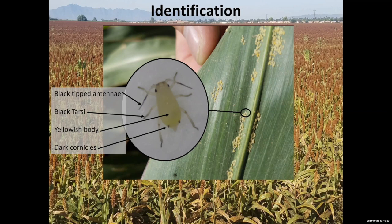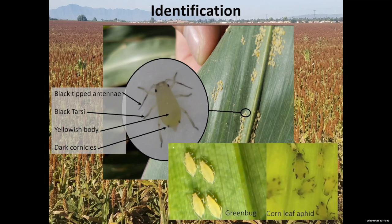This is not the only aphid we can find in sorghum. Actually, we can find some early season aphids like the greenbugs and corn leaf aphids. These two insects can be found early in the season. They are not that harmful to the crop. We have been monitoring them year after year, even from before the arrival of sugarcane aphid, and they are not that injurious to sorghum. And it sounds like both of them don't like our heat that much. So once it heats up, we cannot find them in our field. But they are there, most of the time very early in the sorghum season here in Arizona.